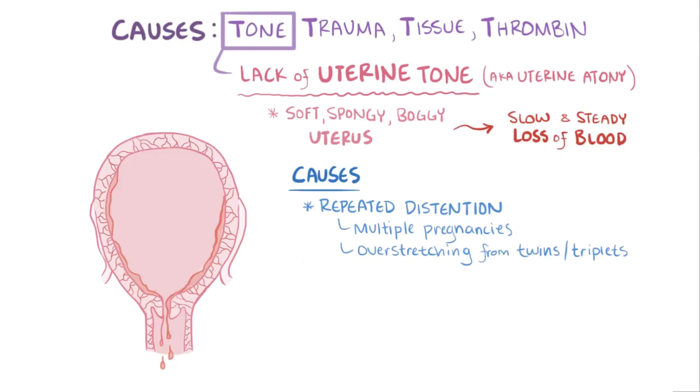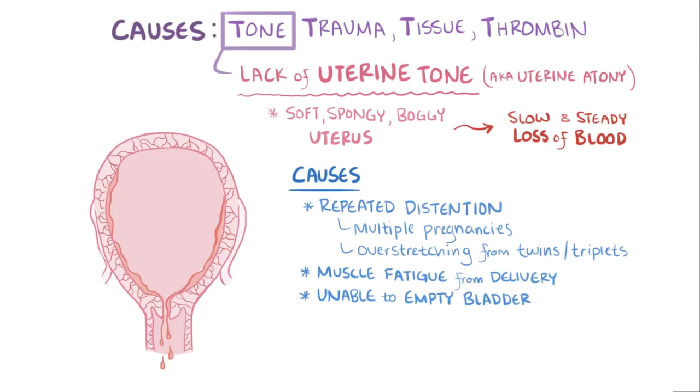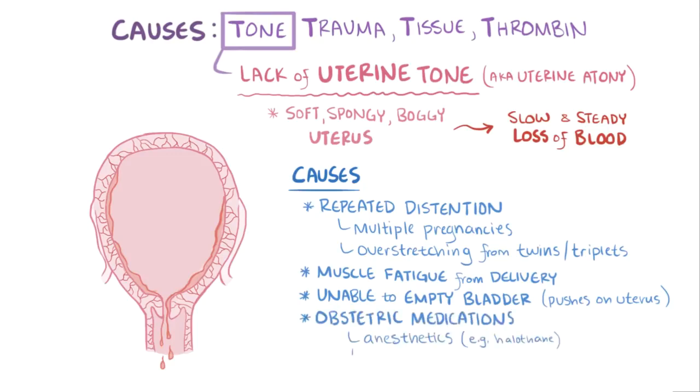Uterine atony can also happen when the uterine muscles fatigue during the delivery process because of a prolonged labor. It can also happen when a woman is unable to empty her bladder, since a full bladder can push against the uterus and interfere with uterine contractions. Finally, some commonly used obstetric medications like anesthetics, especially halothane, as well as magnesium sulfate, nifedipine, and terbutaline can all interfere with uterine contractions and increase the risk of uterine atony.